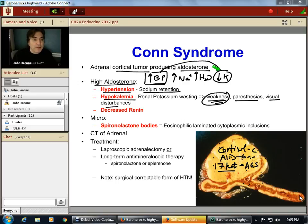Now, how do I know it's primary, that it's the adrenal gland? Well, check the renin. Because you got high blood pressure, you get negative feedback, and renin will be low. So low renin. And that's often what they ask in the exam. There's a tumor in the adrenal cortex, the blood pressure's high, the potassium's low, what's the renin going to be? It's going to be low. This tumor is making aldosterone, because you got high blood pressure and hypokalemia.